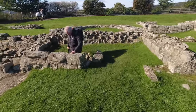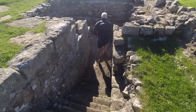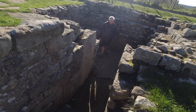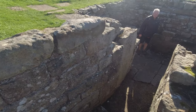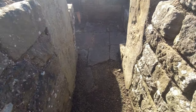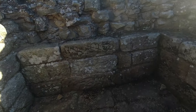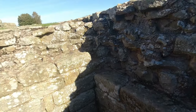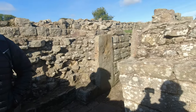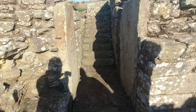They had small feet. Yes, they did. This was a strong room? Yeah. No Roman coins lurking in the corner, is there? If only. Very substantial, wasn't it? It was.